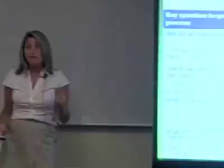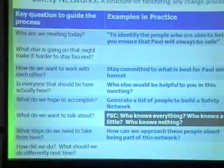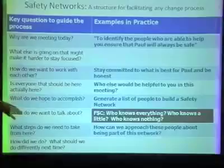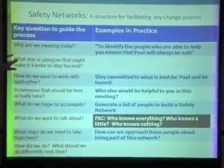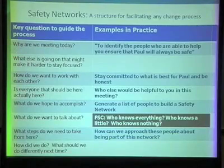So that whole dialogue structure, right? We don't have to use the jargon words like purpose and desired outcomes. That's for us. It's the questions that we ask to the family that really matter, right? And so, why are you here today? If you're doing the Network Circles activity, it's to identify people who are able to help you ensure that Paul will always be safe. Very simple. So less is more in this model.